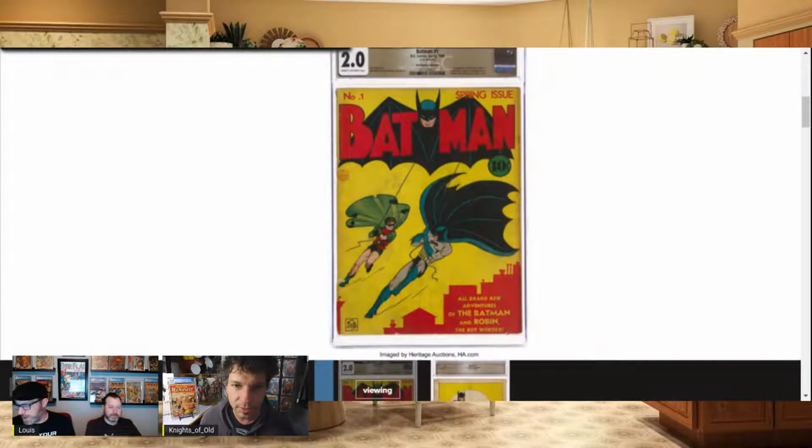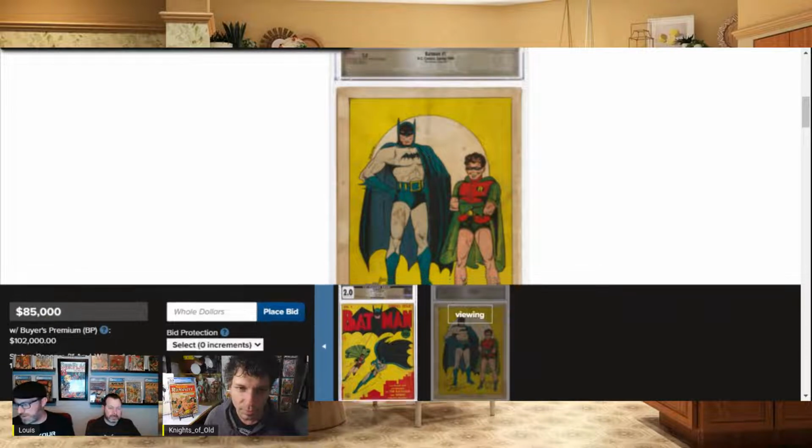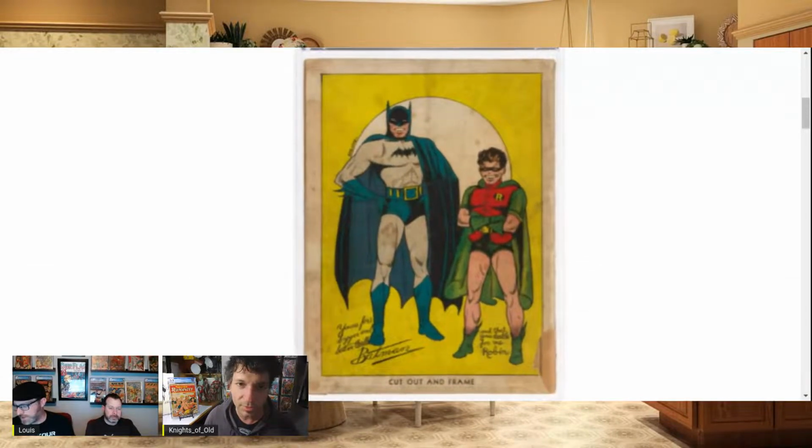I want to show the back cover. Very nice. It's got these centered nicely. You see the buildings on both sides, and they're like straight up and down. You don't usually see that part, but if you look at the back centering, it's perfectly right there.